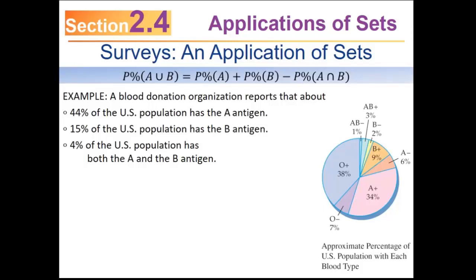It says a blood donation organization reports that about 44% of the U.S. population has the A antigen. Another 15% of the U.S. population has the B antigen, and 4% have both. They even did a pie chart. The question is to estimate the percent of the U.S. population that has the A antigen or the B antigen. That's A union B. Remember, OR is union. Union of 2 sets, if you're counting, you can use the inclusion-exclusion principle. So that's what I would do.